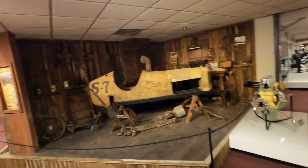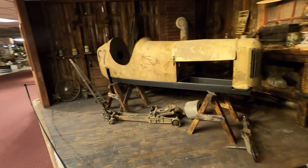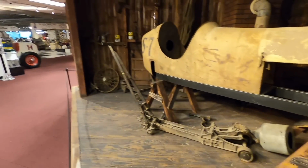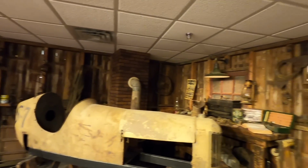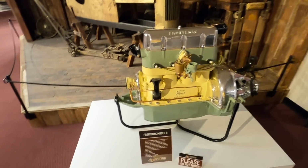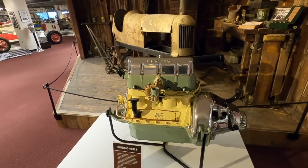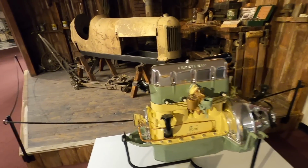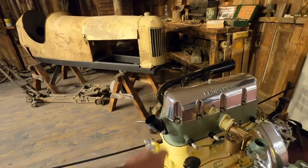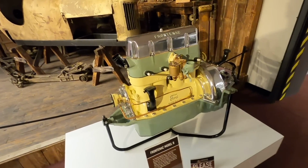These displays where they make it look like an old garage are just awesome. Old Walker mechanical floor jack. Front neck head on a Model T engine. There's a lot of these companies that made overhead valve conversions for Model Ts and Model As and Model Bs. Front neck's just one of them.